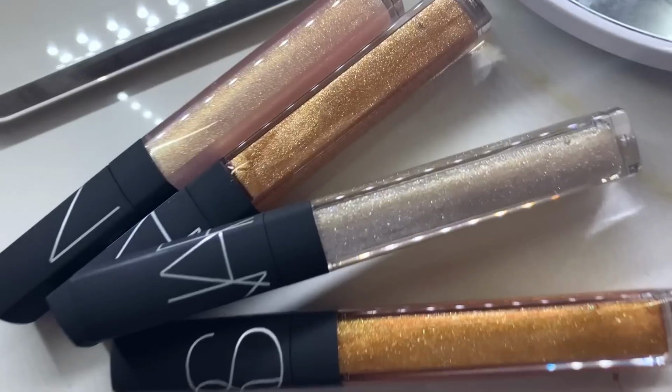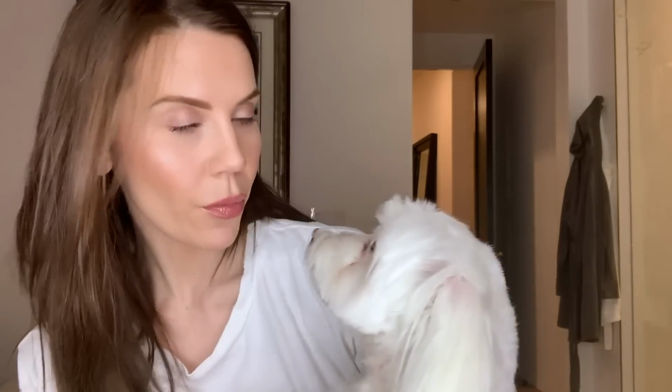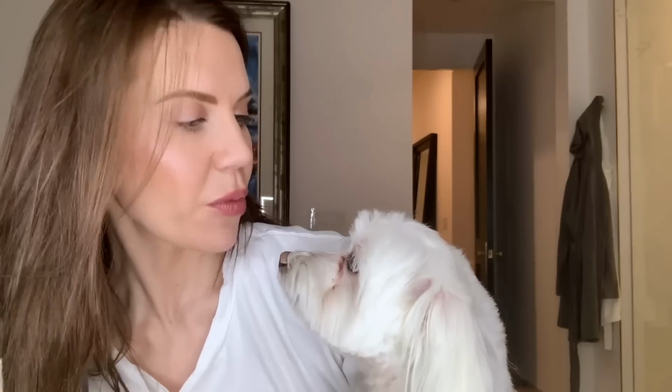I got these from NARS. How pretty, right? I'm wearing this shade right now. This is the shade Redemption, which is what I need after the Hourglass foundation review. Do you forgive me for following directions and not using a primer? Look how glossy that is though, right? My lips just expanded twice their size because this gloss is grabbing all of the light.